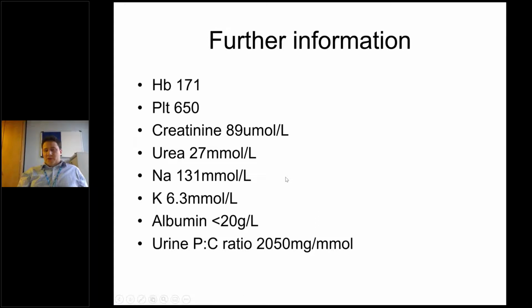So this is a bit of further information about this case now. We can see here that the hemoglobin is quite high at 170. Platelets are also high. And the creatinine for a child of this age is significantly abnormal at 89. And that urea is really abnormal. You can see here there's a low sodium and a slightly high potassium. And you can see here that the albumin is consistent with nephrotic syndrome, which is the triad of edema, a low serum albumin, so less than 20, and heavy proteinuria. So the protein creatinine ratio is over 2,000, and you need one above 300 to be diagnosed as nephrotic.